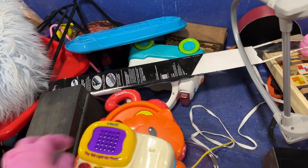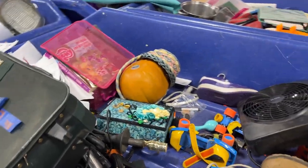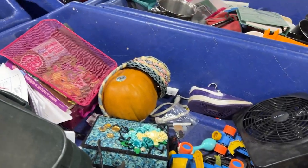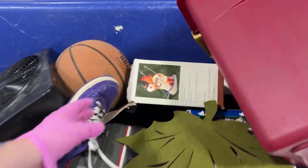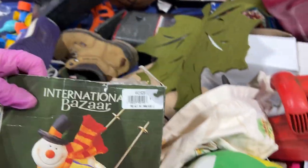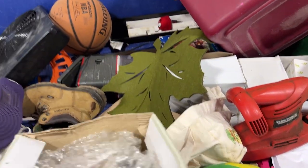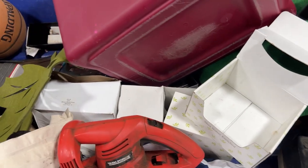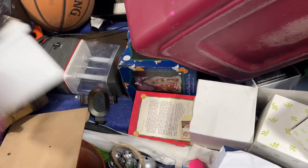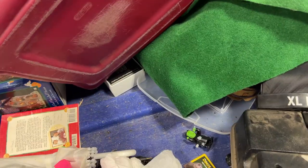Let's see what some of these baby toys are. Looks like Slim Pickens in this. Oh, somebody decorated that. What's this? International Bazaar. I like to look at things, see how much they were new. But I'll look this up. And I see something else. Just a big tool, no big deal. Empty boxes.